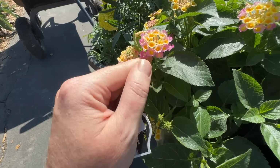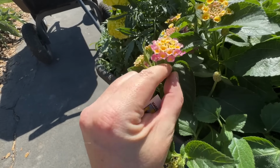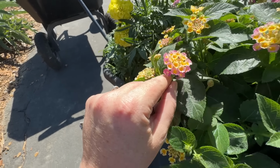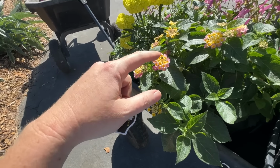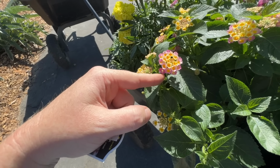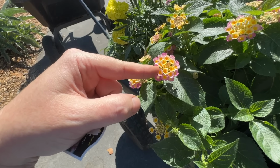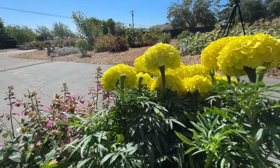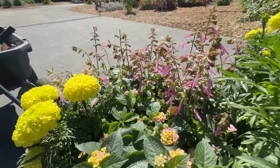It has a darker pink on the outside of the umbel. When you look at a flower that's shaped like an umbrella, it all comes from one spot on the stem. That's called an umbel. The outside of the umbel is a darker pink, and then it fades to a lighter pink, and then finally this cool yellow color that matches the marigolds. And then look at this.